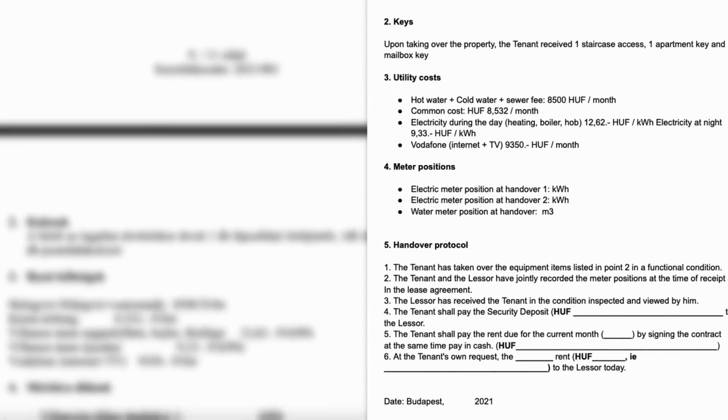That's number 3, Régi Költségek. I hope I'm saying that right. It has all the utilities that are included in this apartment: the hot water and cold water, sewage fee, the common costs, the electricity, and the internet, which is provided by Vodafone here. So we're not going to talk about the internet. We're not going to talk about the common cost today. We're just looking at the water, the electricity, and the gas, which this apartment did not have.